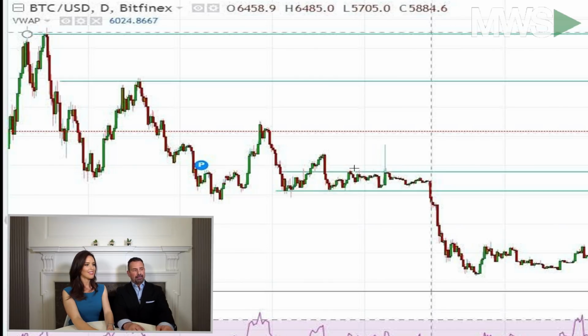So look at this. Look what happened here. Right up in here, we were making lower lows and lower highs. We ended up going sideways. And what happens to commodities and even Bitcoin and currencies when we go sideways is we eventually break up or down, but that is the high probability trade. If you break down or up, you follow that break.